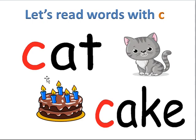C, a, t: k, a, t. Put the sounds together. Cat. Our word is cat. And here is the cat.